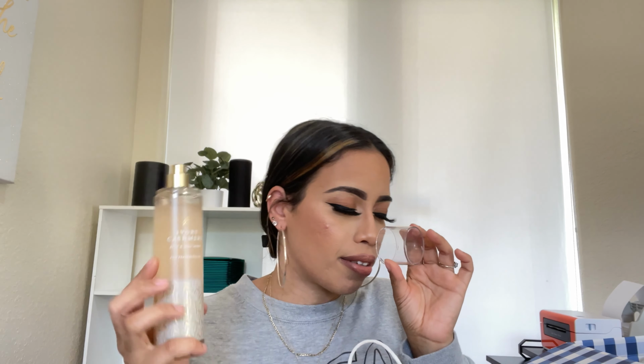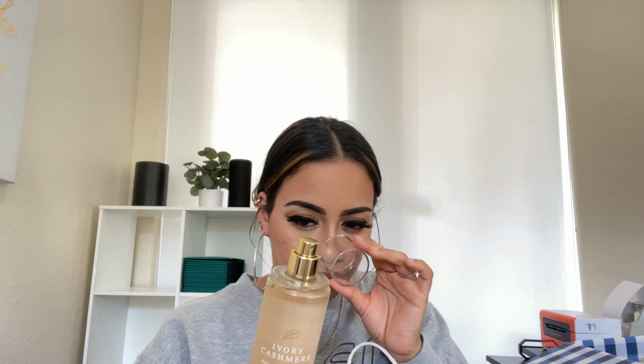This one, you guys, oh my gosh, this I can just envision wearing with a really fluffy, cozy sweater. Oh, this just smells so good. This is the type of scent that if somebody passes by you, it will linger and they will just smell you. And they're like, wow, you smell good. This one, oh, this is so good.